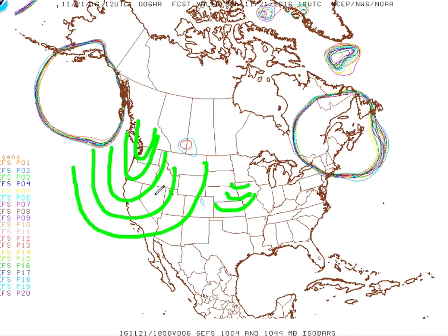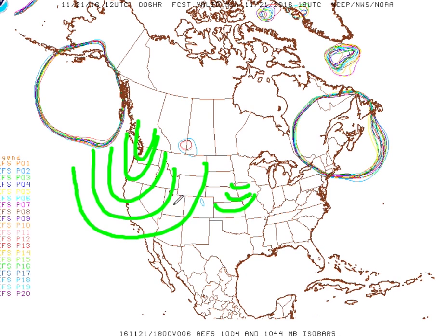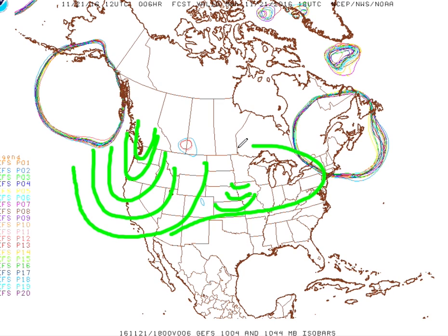So I think that being said, with the models and with just kind of how the general ocean patterns and other things are setting up, it does look like we're entering a very active period, and it's already started, but it's going to continue through the first week or two of December, and we're going to have a lot more cold air to work with and probably plenty of snow for the central and Midwest area, maybe even the interior northeastern United States.